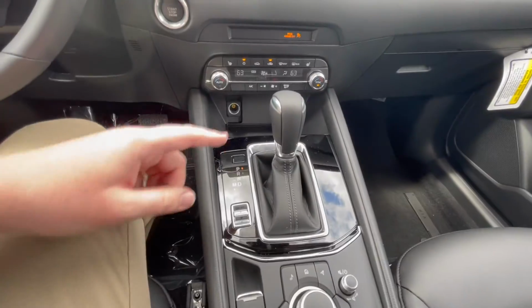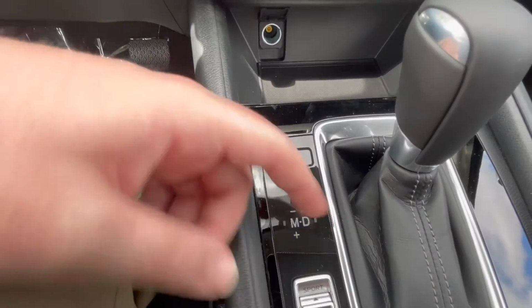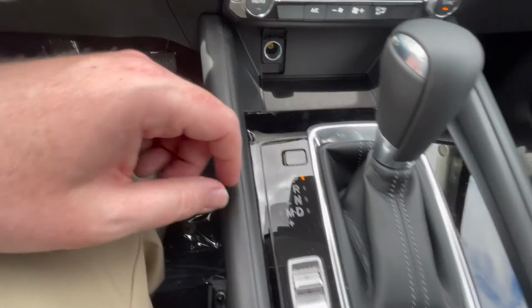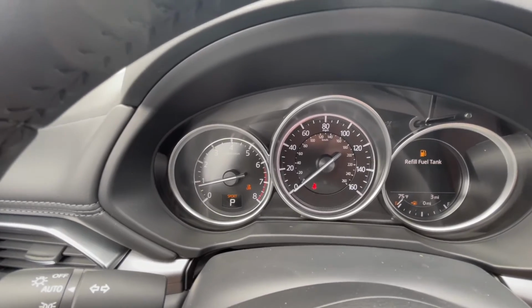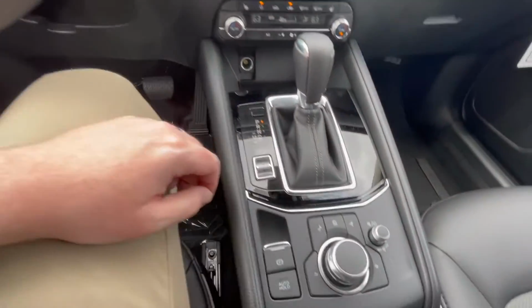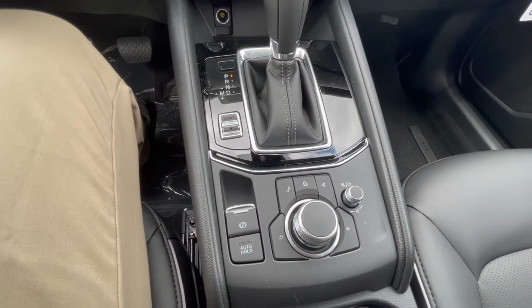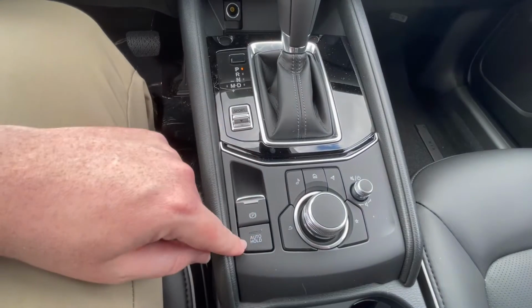Coming on down a little further, you have your shifter here for the 6-speed automatic transmission. And you can see that you can push it over and do manual up and down. You do have a sport button here. If you turn it on, you'll see down there in the left-hand screen where it says P for park, but you'll see that you can turn the sport on and off to give you a little extra power, a little pep in the transmission. You do have your electronic parking brake here and auto hold.